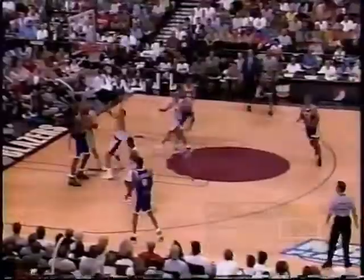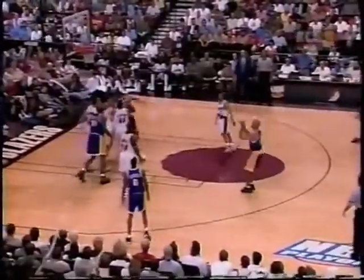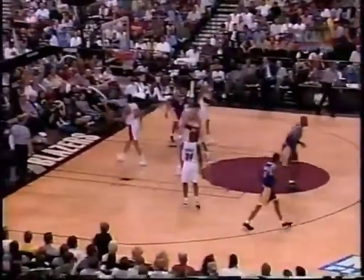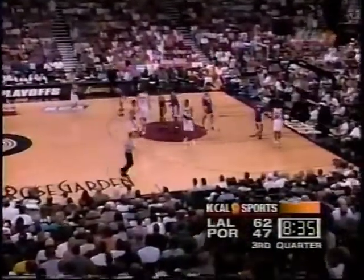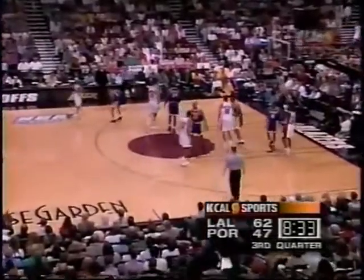Now the ball in low to Shaq. Shaq out to Fox. He's got an open 20-footer that he drilled. Fox has had a nice ball game all the way around. That gives him 12 points. He's got 4 rebounds and 3 assists. And the Lakers lead at 62-47. You have to make them pay for the double teams on Shaquille, and Rick is doing just that.